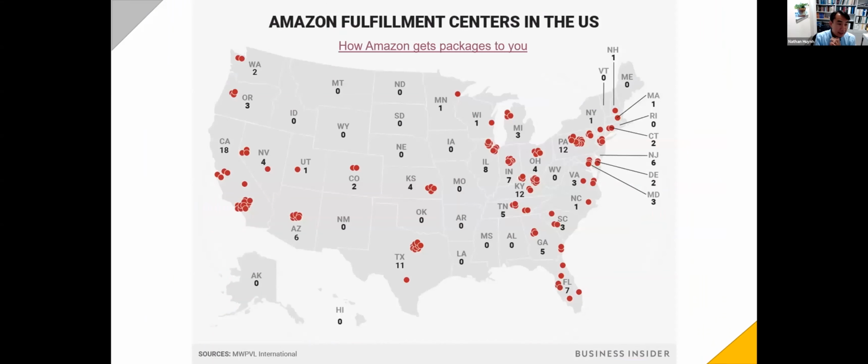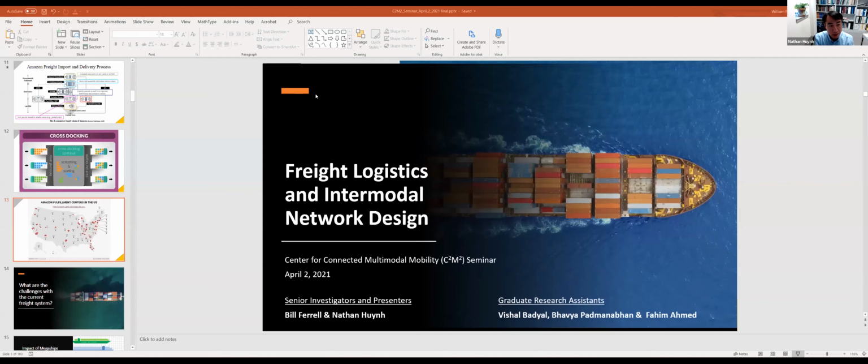Next, here is a map that shows where the Amazon e-fulfillment centers were as of 2015 or so. As you can see here in South Carolina, we have a couple of e-fulfillment centers. So we have a short video just to show you what an e-fulfillment center looks like and how it works on the inside.